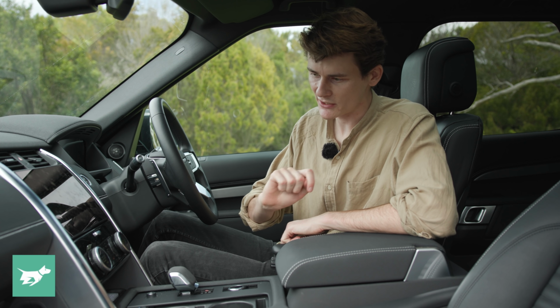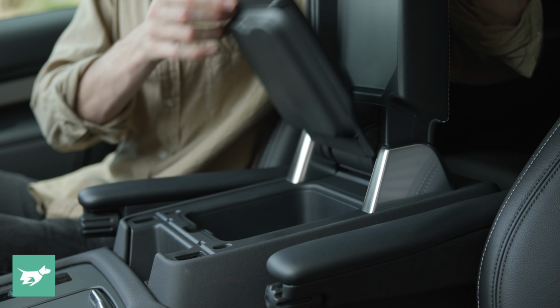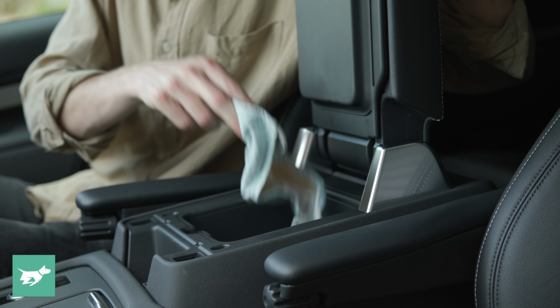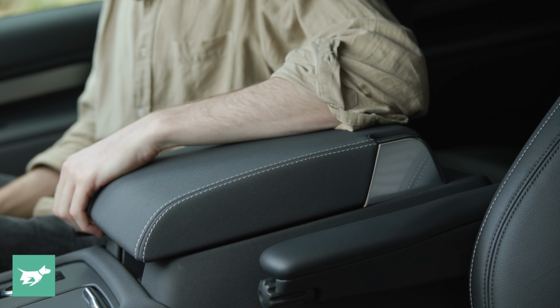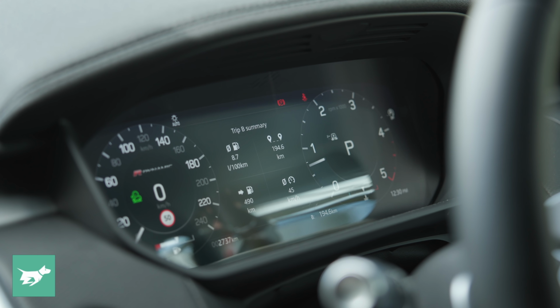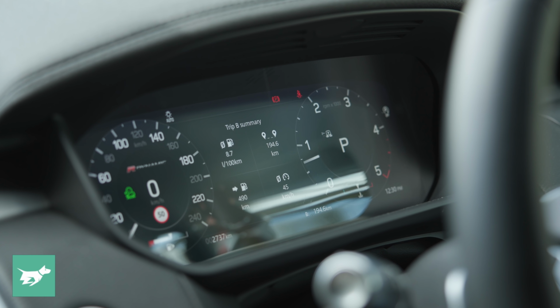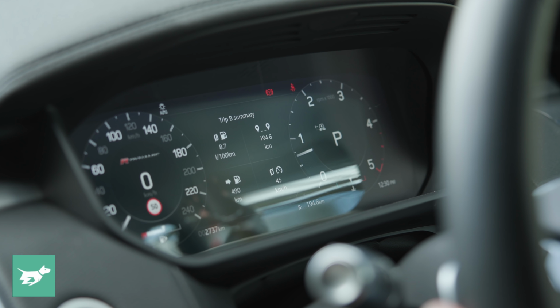You've got plenty of USB charging points, 1 USB-C here, and then pop this bin, you've got another USB-C, and then you've got a USB-A as well, and a little tray for storage of phones or whatever. And then this car's got the optional cool box as well, so you can keep your non-alcoholic beverages nice and cool. Of course, we've also got this digital driver's display, which is decent, though it doesn't offer as much interaction as something fitted to, say, an Audi Q7.